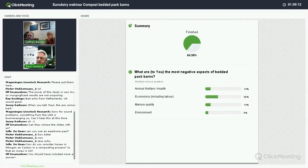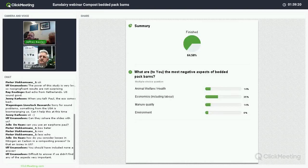Does that surprise you? Yeah, that's not our experience, and maybe there are some differences in economic conditions. But in general, we're seeing that these barns are constructed at about three-quarters the cost per cow of a freestall barn. So it may be something to do with the construction.